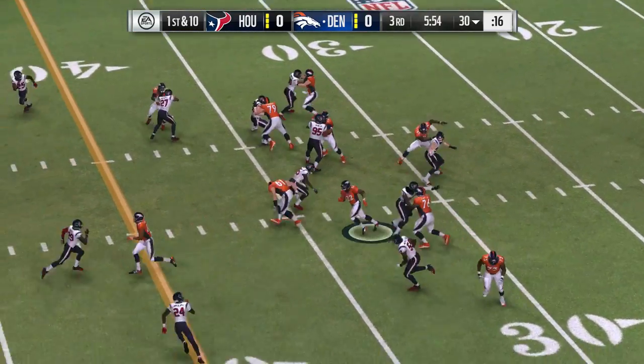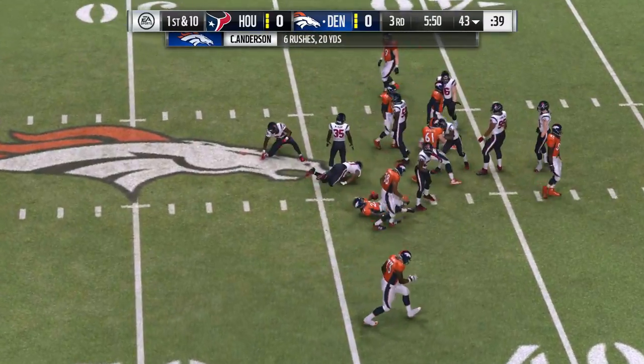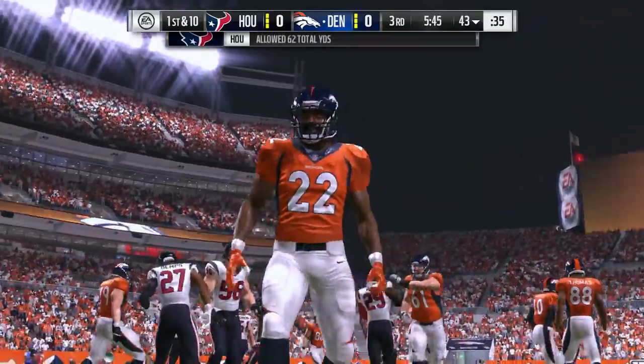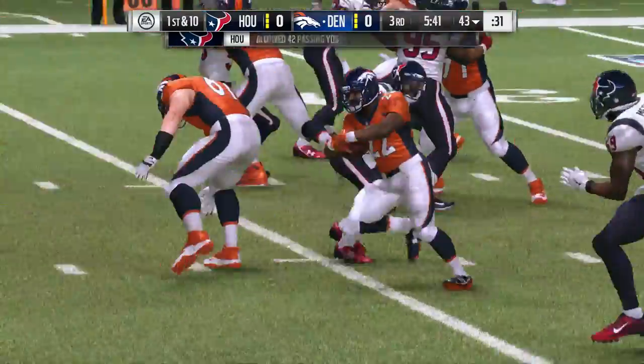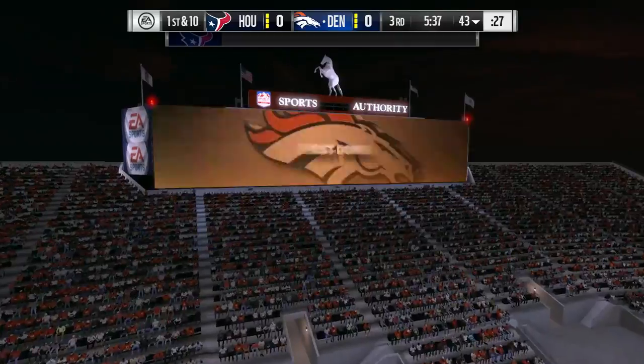The third quarter starts with a run from Anderson. And they get him down, but not before he takes it across the 40-yard line. 13 yards there on the pickup, and it'll be first down Denver. And that's a good sign right there as we start the third quarter, because in the first half, not much space to run the football.